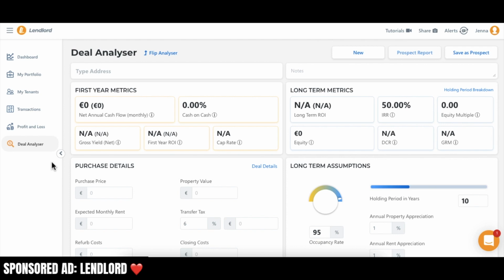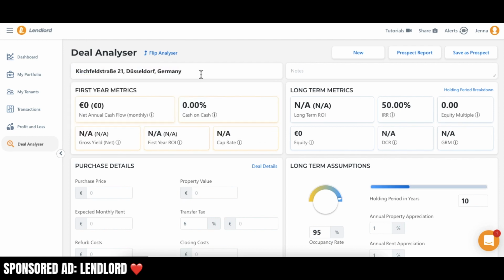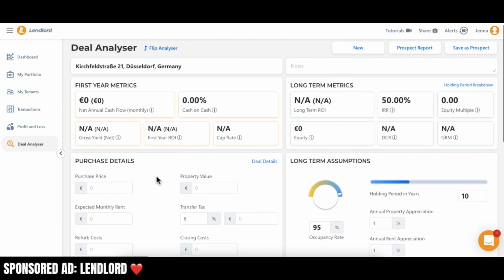This is something where you just type in an address. Let's say maybe Kirchfeldstraße, which is my old street in Düsseldorf. Then they can estimate the worth of a certain property in a certain area. So this section is what's going to be updated once you fill in all of your information.